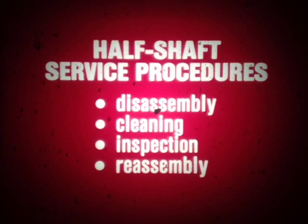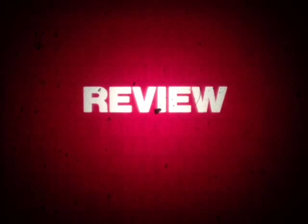Complete service procedures for the Eagle's half shaft are covered in your technical service manual. These procedures include disassembly, cleaning and inspection, and reassembly. You should check the manual or an appropriate diagnosis and repair bulletin whenever you are uncertain about any service procedure on the half shafts. For a brief review, let's see if you can answer two questions about the Eagle axles.